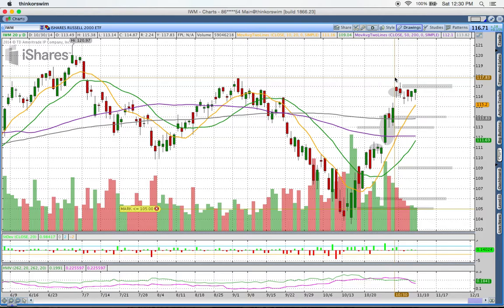The worst case scenario for this position is that we're going to get a new high in here, up above this, let's call it 117.83 or so. And that's going to force me to make another adjustment. But for the time being, I'm just going to let it ride and see what happens.